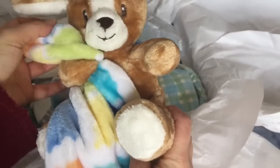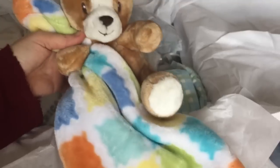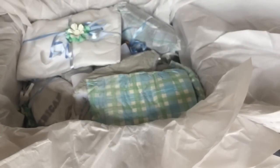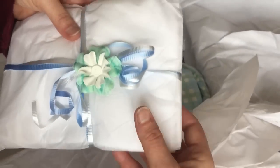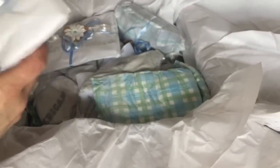So he has this beautiful, adorable stuffy. Looks like a puppy who has his own lovey blanket. I'm not moving the box yet just because I want to take things out as they are laid in there. So cute. Everything, of course, smells like a dream. Oh, there's so many goodies in here. Everything has these really cool flowers on the front, too.